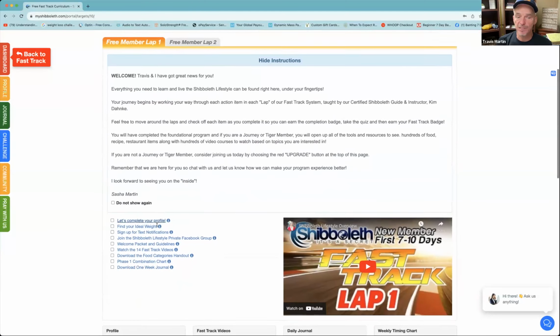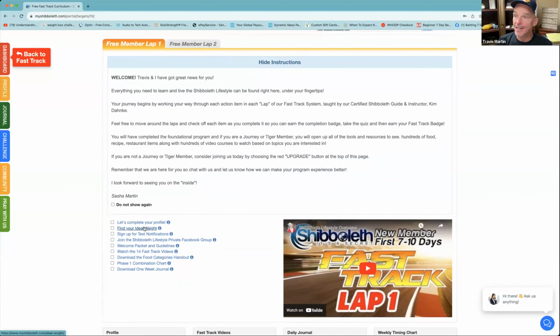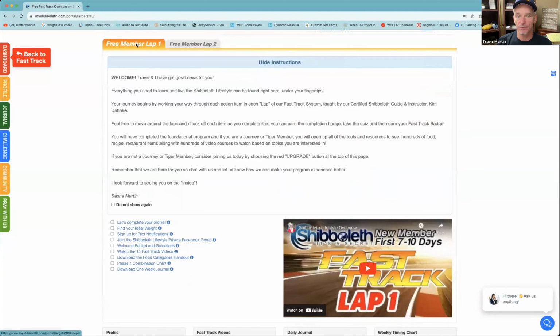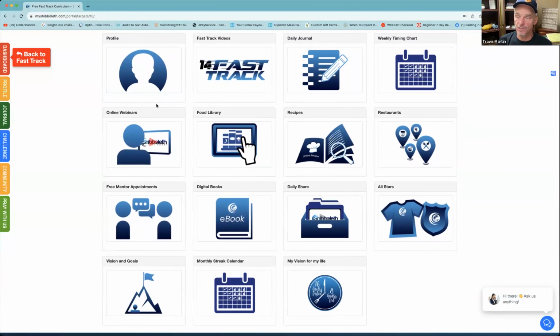These laps will take you through the program. It says, let's complete your profile. Check that off. Find your ideal weight. Check that off. So you have 2 laps that take almost no time to get through. Okay. Down here, you have all of your free tools and resources so that while I'm teaching, you have everything you need in one place to install this great lifestyle that has changed tens of thousands of lives.